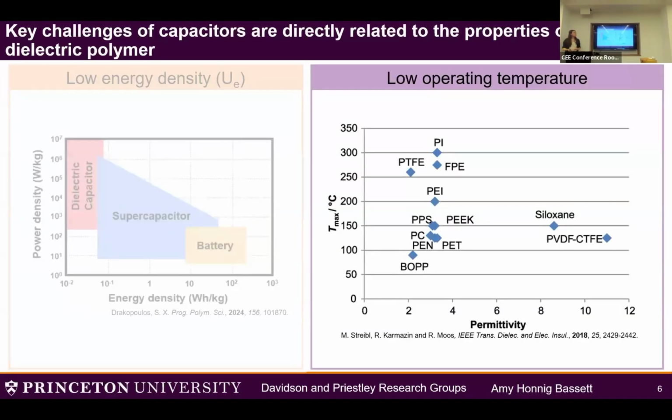And I'll speak more about this challenge and a little bit more motivation for this in a coming slide, but I want to briefly mention also this other challenge of the low operating temperatures. These conventional polymers, such as the industry standard of biaxially oriented polypropylene, or BOPP, are not able to operate at elevated temperatures. We see here the industry standard is only able to operate at about 100 degrees Celsius. And again, I'll talk more about this in a coming slide.